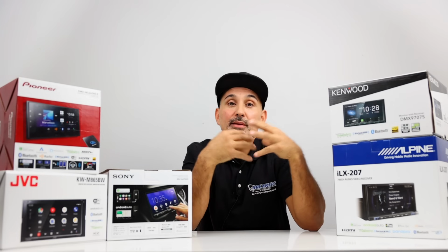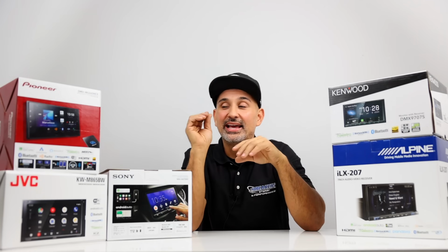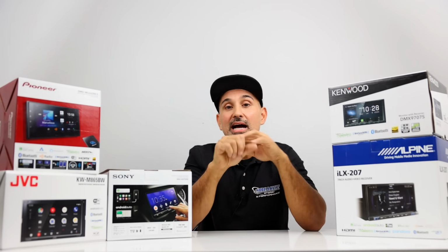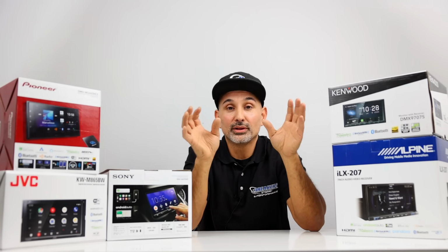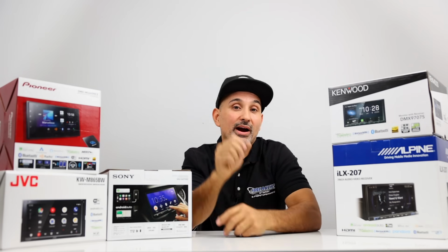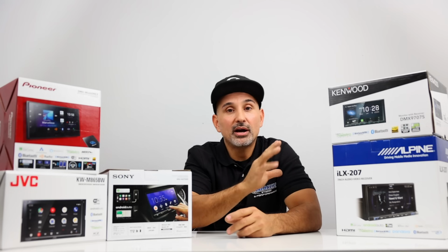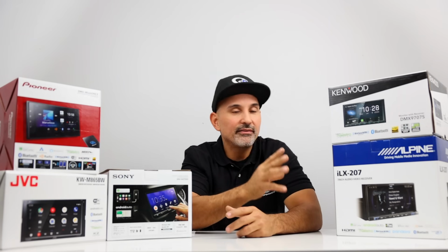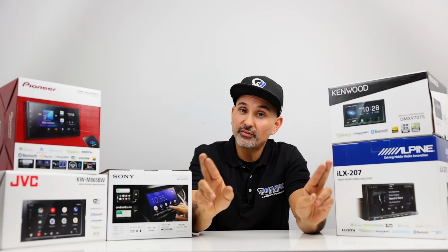Okay, as far as my personal favorite, I like the JVC, and it barely edged out the Kenwood only because of the 5-volt pre-out. I do love the mirroring, even though I don't have an Android. I think that's a really, really cool feature. If it wasn't for wireless CarPlay, I would probably do the Alpine. I'm a huge Alpine fan. Again, this radio has been out for a couple years, so it doesn't have that wireless feature. So hopefully the new one will have it. I'm crossing my fingers that it will.